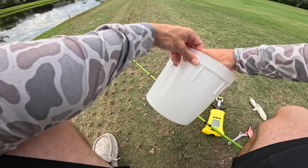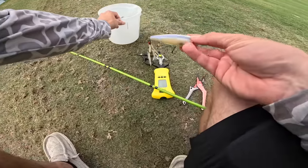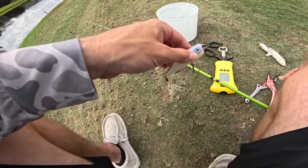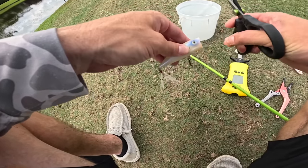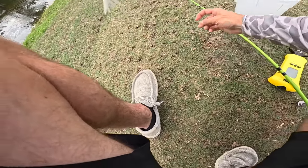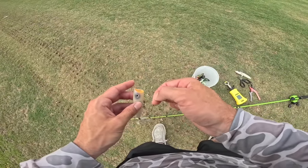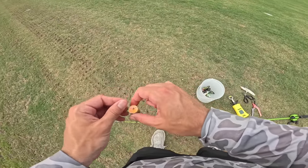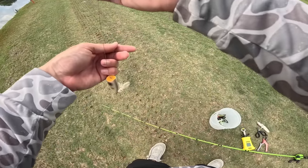What are we gonna get? What are we gonna get? A Strike King popper. Okay, so we were throwing the Mach popper before and we didn't have any bites on it. We were struggling with it. Could have been the color, could have been the pond. And I will say we just got bit on the bone walking bait. Now we have a bone popper. And we're gonna see if that color might just be the trick right now.